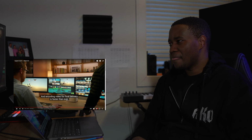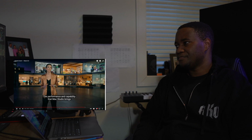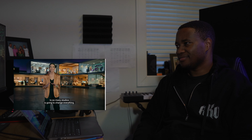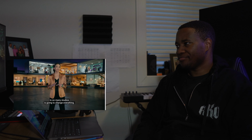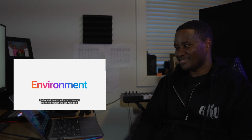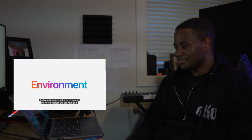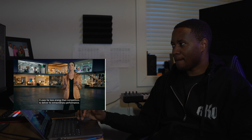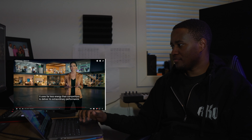I don't know. The performance and capability that Mac Studio brings to so many studios is going to change everything. There's never been a desktop like it. And when it comes to the environment, Mac Studio raises the bar yet again. It uses far less energy than competitors to deliver its extraordinary performance.